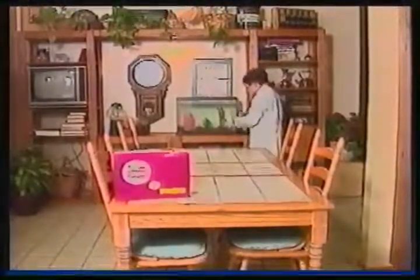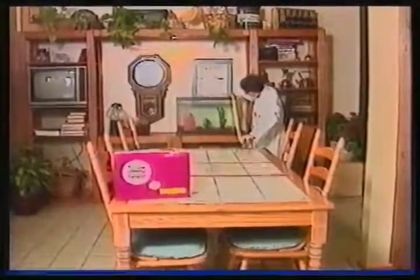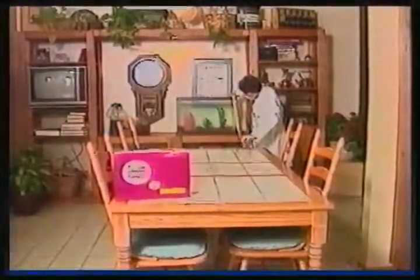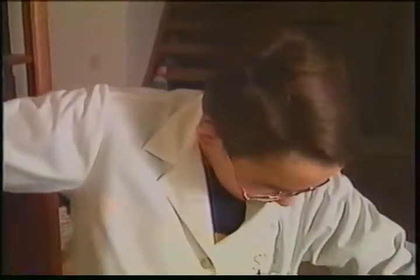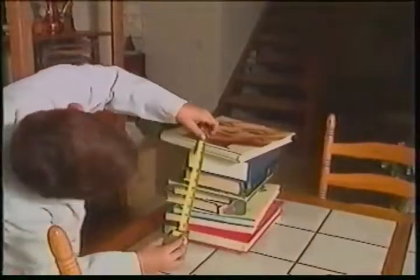In a secret LGB laboratory, cleverly disguised to look like his mother's kitchen, Jared Edsel is testing the durability of an LGB engine. About 3 feet, 41. This looks good.